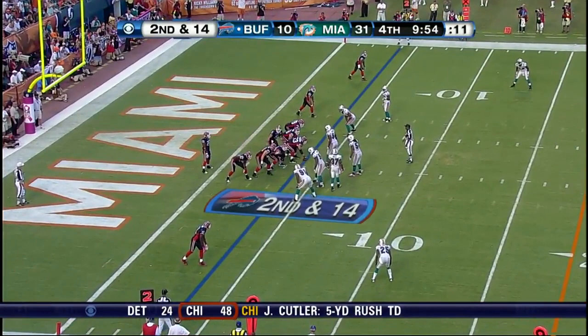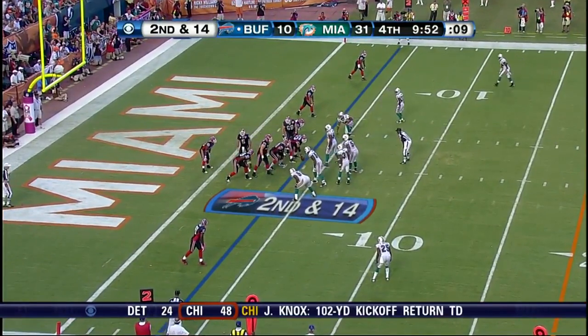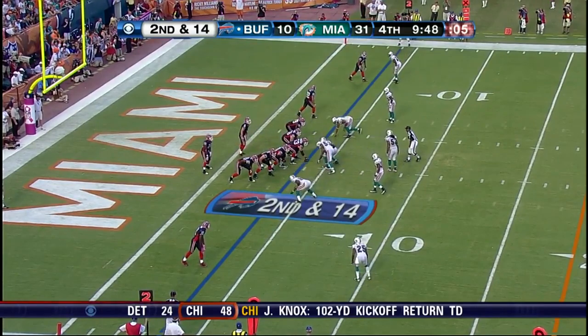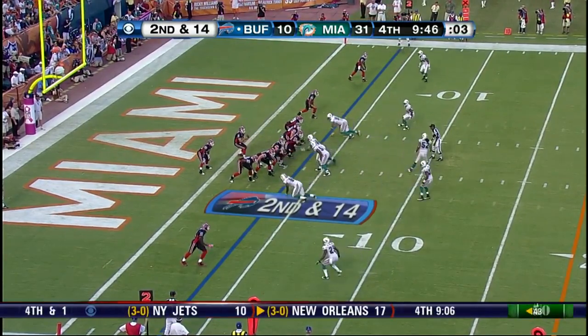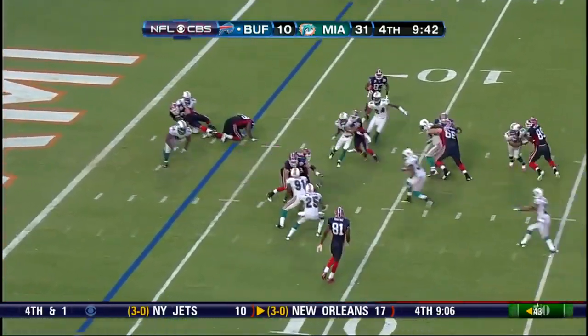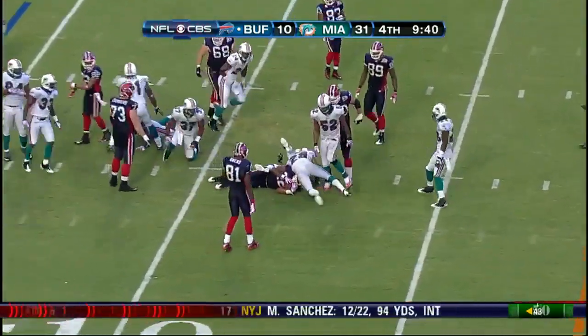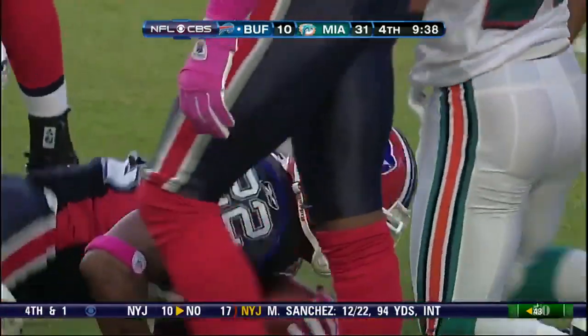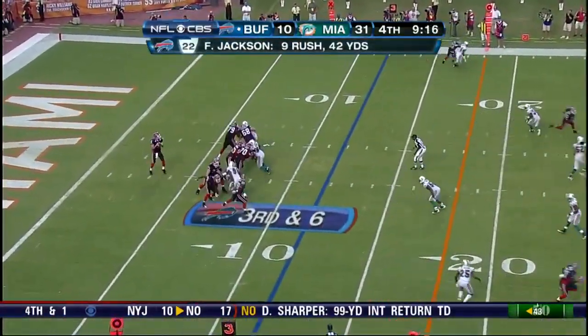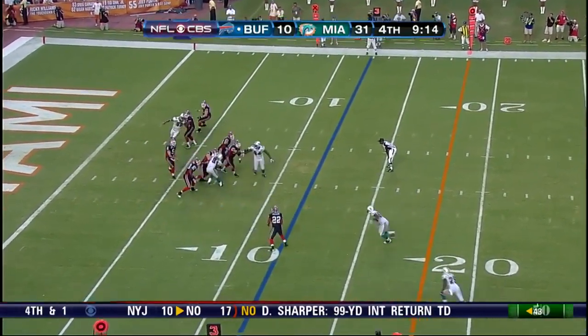2nd down, 14. They need the 18. Jackson is back there. Evans reading Owens. Owens bottom of your screen. Jackson. He broke one tackle of Starks. He was tripped up by Bell. He's doused at the 12. He picks up 8. Torbor and Channing Crowder, two of the linebackers out there.